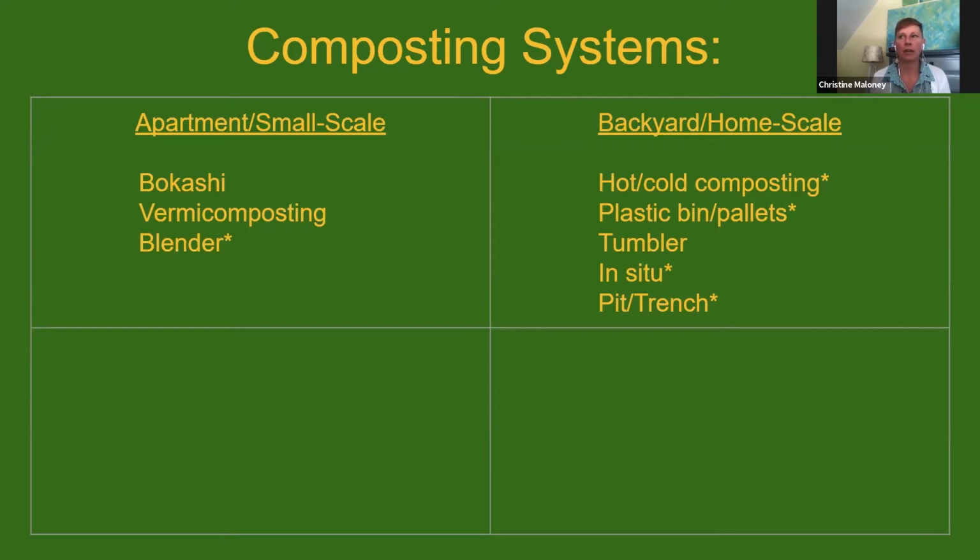Tumbler is another option for many people. This also could be for apartment composting as well. So if your landlord or landlady allows you to keep a compost tumbler in the backyard, it's a great option. You do have to make sure that it is getting tumbled. This is a form of hot composting. So you're turning this, and you do need to make sure that you're keeping a fair amount of moisture in there, but not so much that it turns into slime. So this does require a bit of attention.